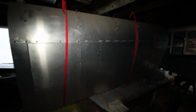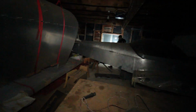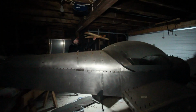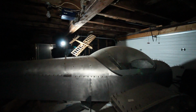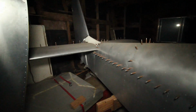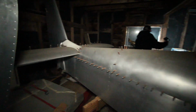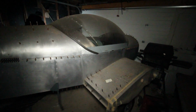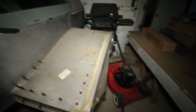Dude, there's airplane stuff over here, too. Really? Yo, check this. Can you see that? Yeah. No way, dude! And there's another one right there, bro. There's another one. I can't believe we found an airplane. So this guy was building this, eh? Yeah, 100%. Look at this.